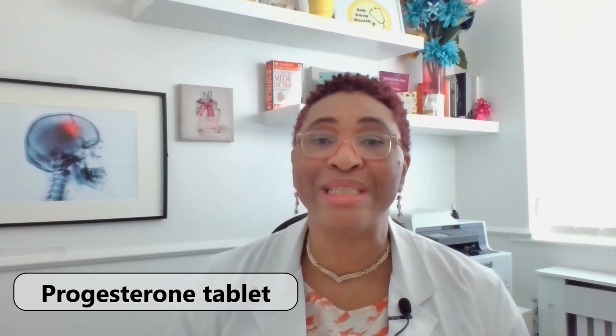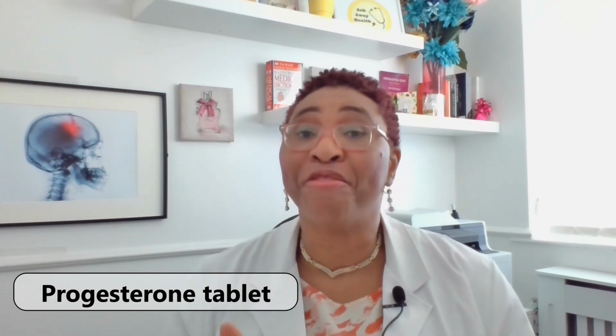The next method is using the progesterone containing tablet taken from a few days before the scheduled period for the month of your event and continuing until when you want your period to start. Commonly in the UK, the drug used is called norethisterone. To use this method, you should have regular menstrual cycles because that gives you an idea for when your next period will arrive. It's a popular method.